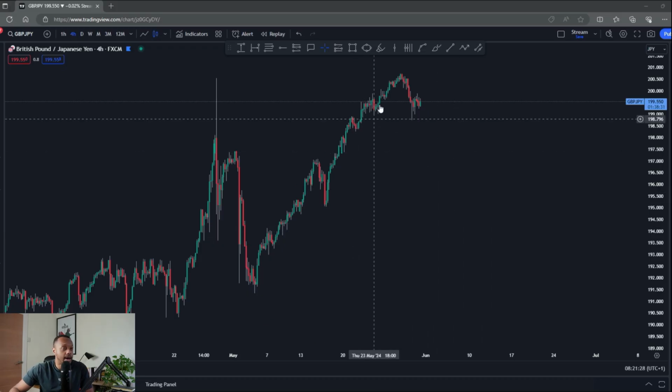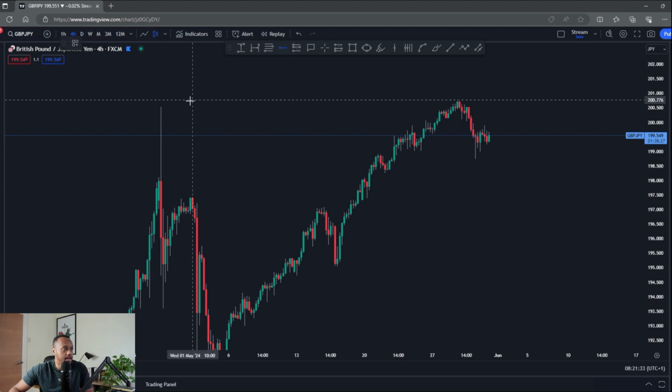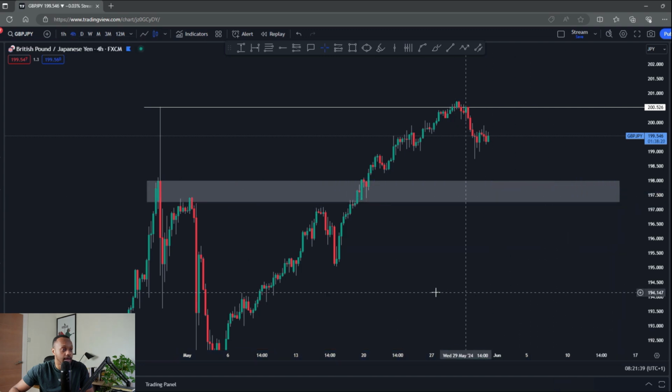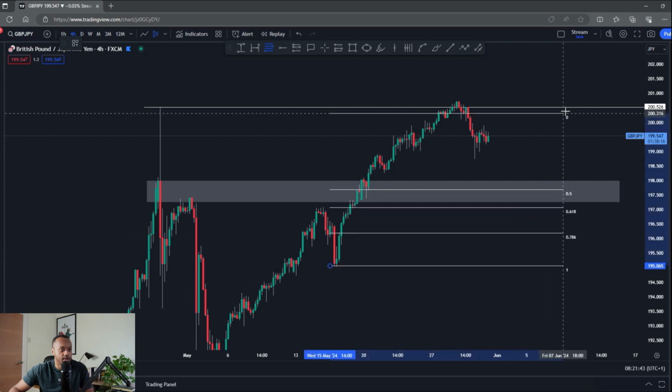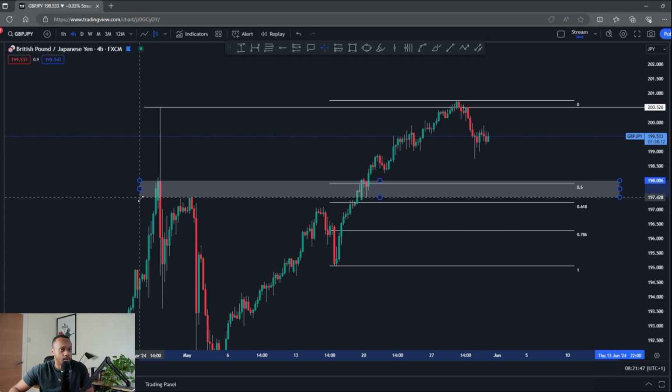Okay, so over to pound yen. So pound yen still looking very bullish. We just about took out the wick high this week, so I'm looking for a bigger retracement. As I was explaining last week, this is the area I'm looking at. We do have some nice Fibonacci confidence here, approaching the 50, 0.618 as well. So I'm really liking potentially a pullback into this area, 198.